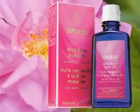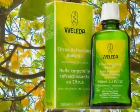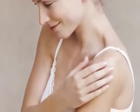Weleda has a variety of luxurious body oils that penetrate deep into the skin for lasting nourishment. They're fragranced with only pure natural essential oils, and they smell simply beautiful. Body oils can and should be enjoyed every day to maintain moisture, nourish, and protect the skin.